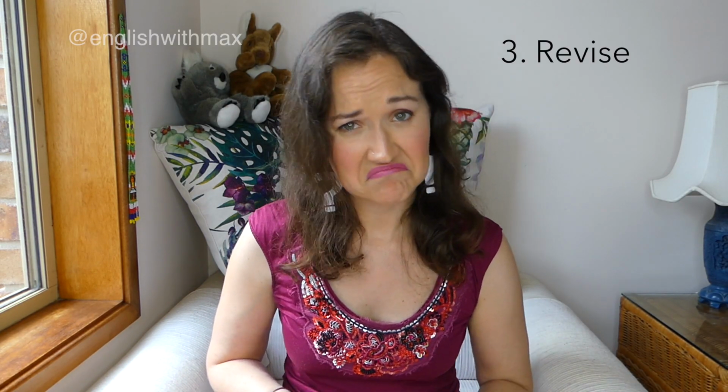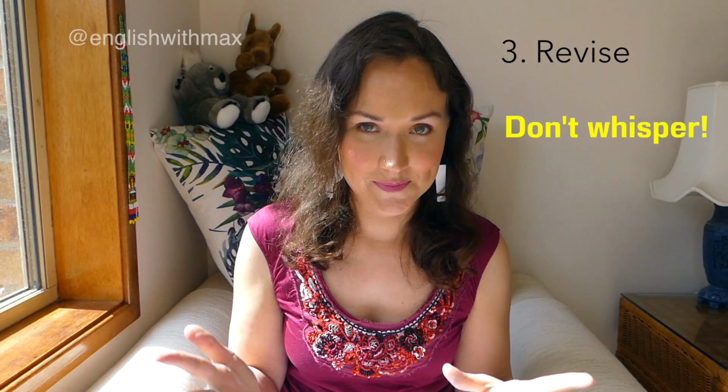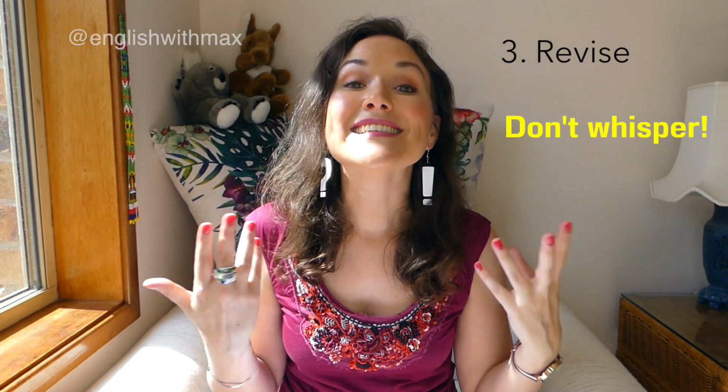Step number 3 is revise. Now, what do I mean by revise? I don't mean just have a look at it occasionally. When you revise, you should actually read the words, read the sentences out loud. The correct sentences and phrases. Say them as well as read them. If you say them out loud, you hear them and that just reinforces it. And don't whisper, okay? Actually say them.